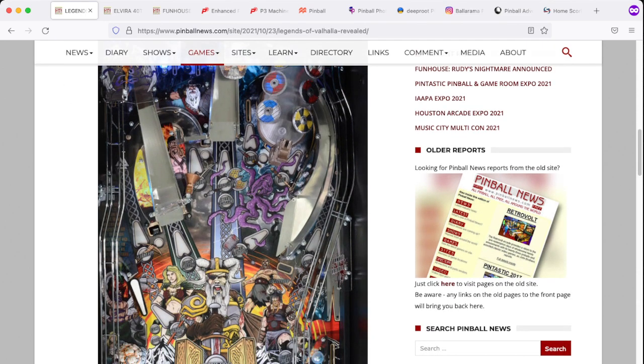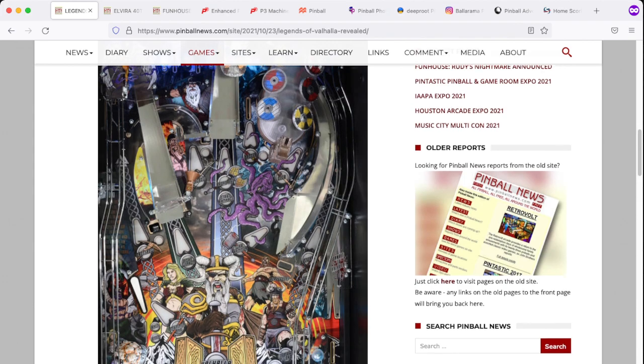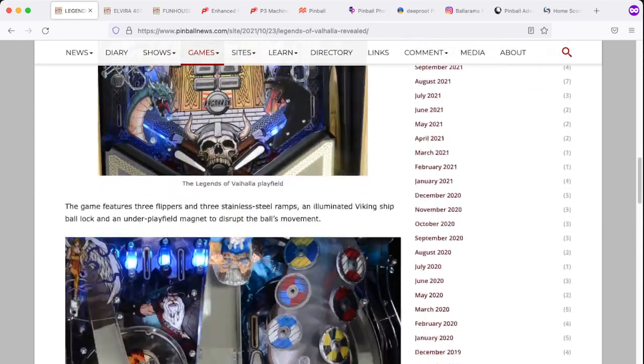And it looks pretty cool. I always liked the flow of it from watching Skip stream it last year. I was like, oh, that looks really cool. I'd like to play that someday. And then, to see it come to fruition is really cool.